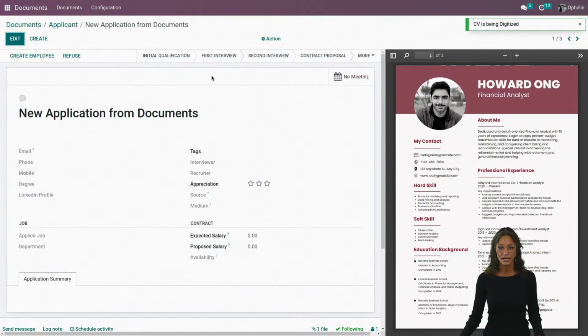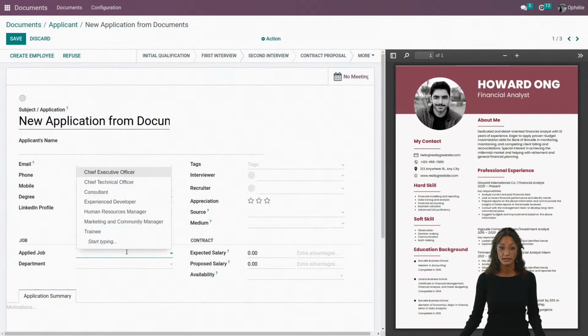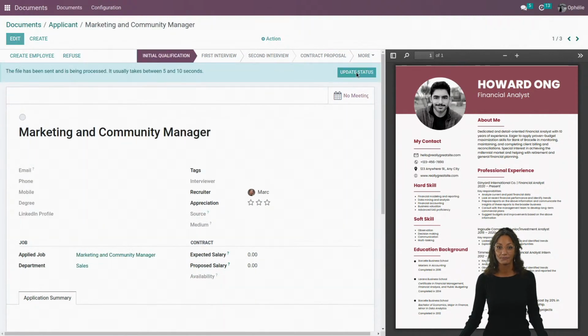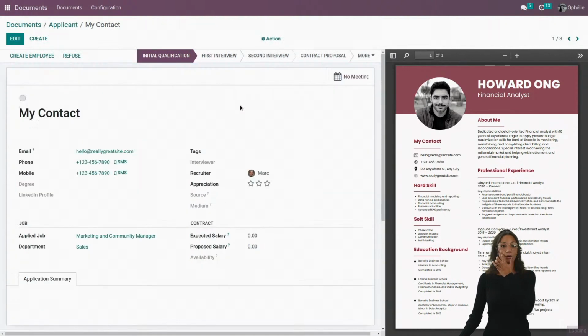So if I click on this now, I see that I have Howard's resume. And what I'm going to do is, well, first of all, I can put in information. So let's say he's interested in the, I don't know, marketing and community manager job position. And what I can do as well is to send this for digitalization. So what Odoo will do here is that it will scan this with the OCR artificial intelligence. So it will scan this PDF, and the information that it finds, it will put it in the right fields.